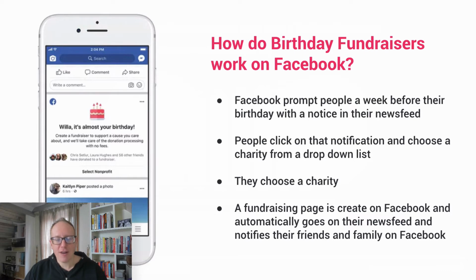So those viral effects of birthday fundraisers being native inside the Facebook platform, it's not like a standalone fundraising platform. It's all inside Facebook. And so people's friends and family are invited, and guess what? They're the people who are going to donate to the birthday fundraiser anyway, and so that's why they do really well. The fundraiser themselves doesn't actually have to do too much in order to raise money from their friends and family.